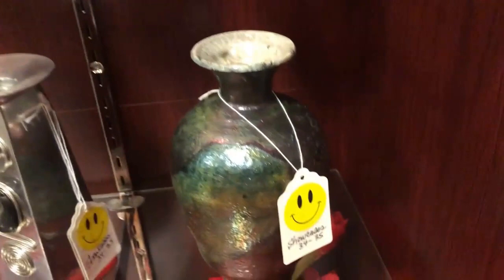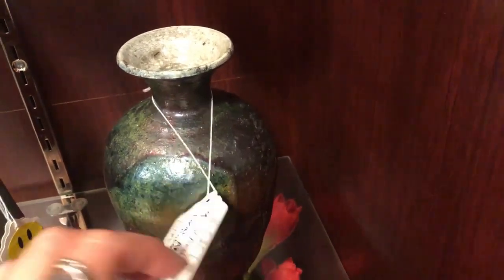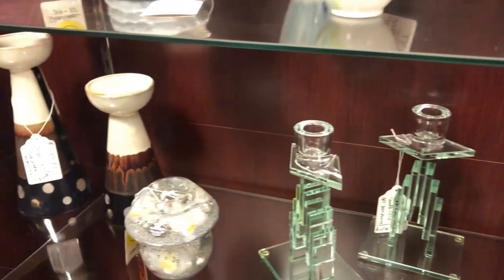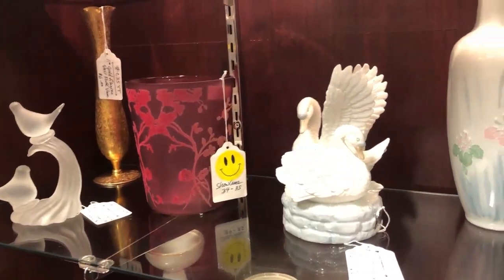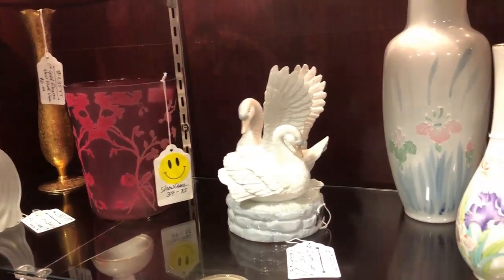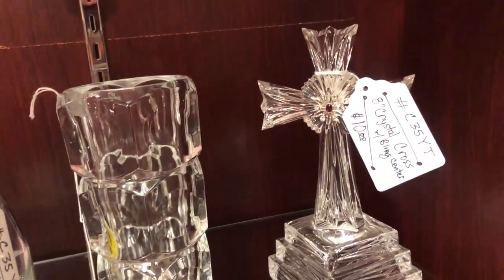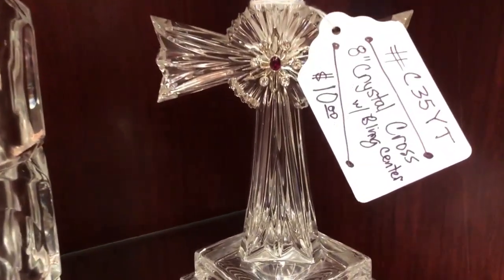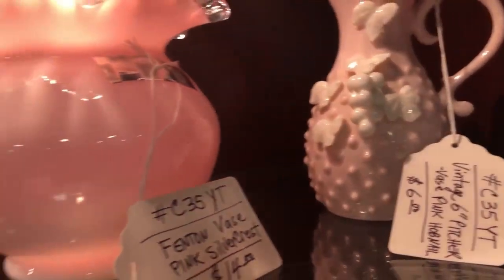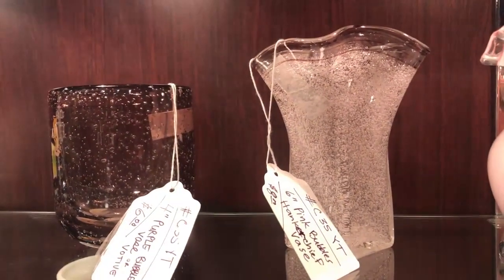So all of my tags have the smiley face on the back. My thinking was if things get misplaced, like someone puts it in their cart and then changes their mind, eventually people will be like, oh, I know, that's 34, 35, smiley face lady. Otherwise I put kind of affordable, but what I thought was nice stuff, and some cheaper things too. So let's let you look at some cheaper little things I picked up.